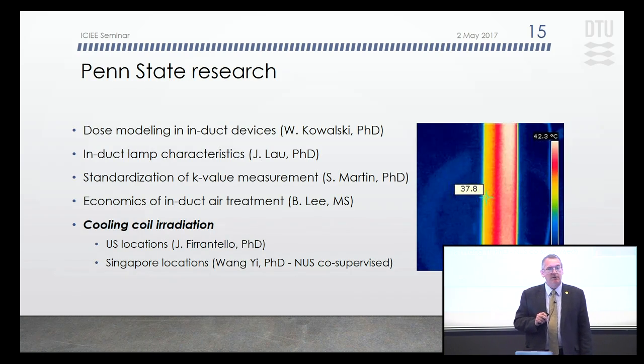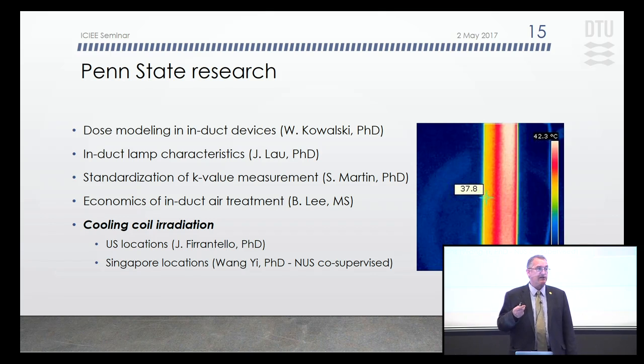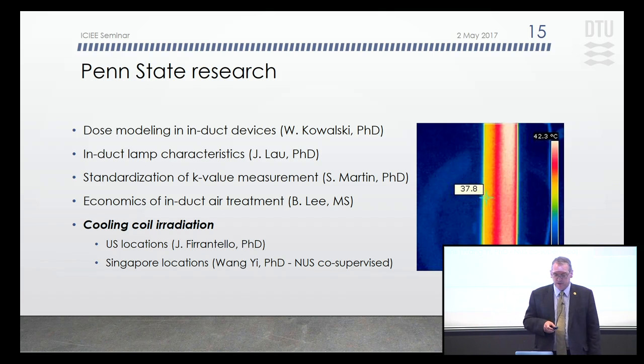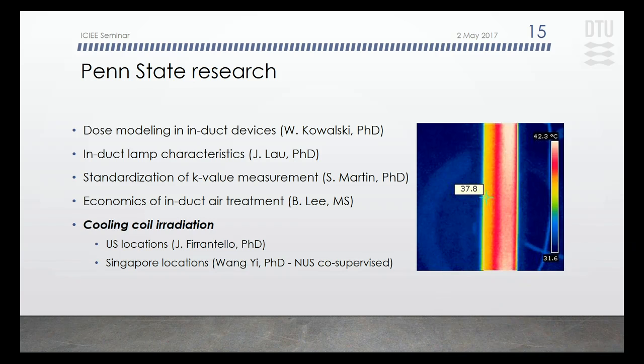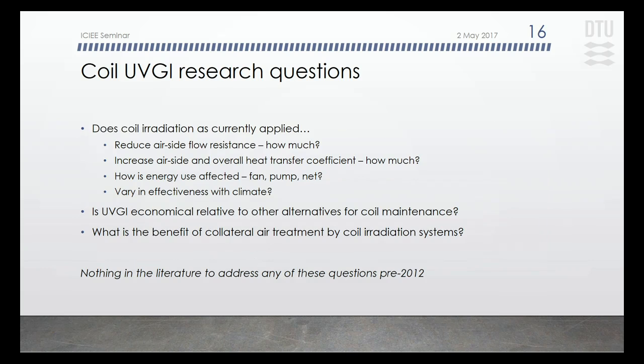At Penn State, we have worked mainly on in-duct type of systems. We've looked at modeling of dose, at measurement and modeling of lamp characteristics, at the standardization of K values, which are not very well known for many microorganisms of interest. And we've done some work on the economics as well. The most recent study we've done was on cooling coil irradiation, partly with funding from ASHRAE, and 2 sites in the US were studied by one of my students under an ASHRAE research project, and we collaborated with some folks at the National University of Singapore on 2 systems there.